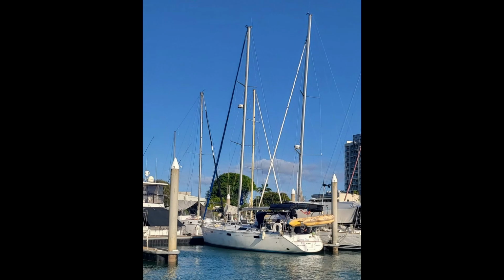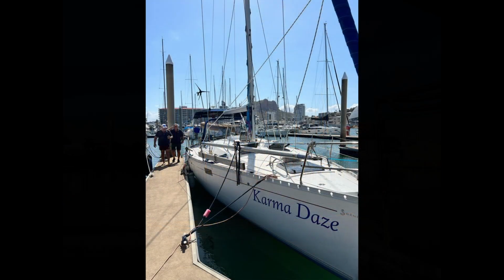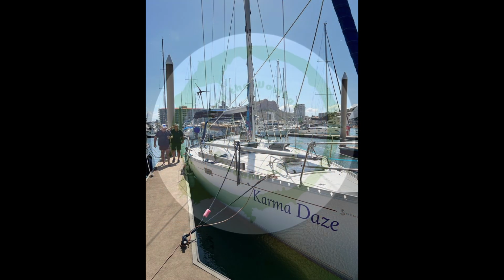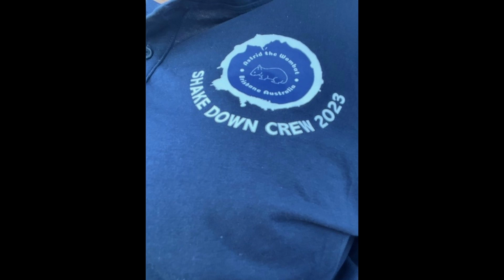It was finally the day before our big shakedown sail from Townsville to Brisbane, and we had achieved the triple P. Provisioned, prepped and pumped, and the boat was ready to set sail first thing in the morning. We even had stickers made with our logos, and of course t-shirts for the shakedown crew. All the important things.